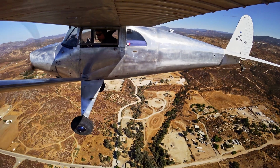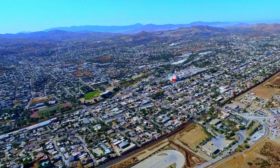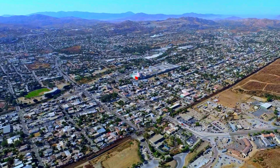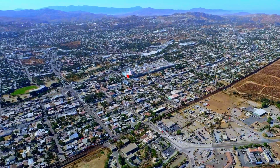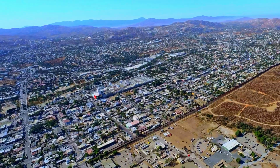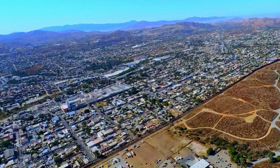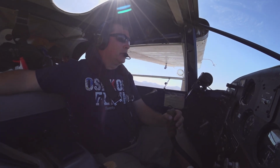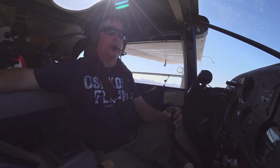Lineup of cars there right along the border, and they're turning to the right to cross the border over here. Alrighty, Tecate. I'm going to go ahead and start veering north here, go around this mountain in front of us because I'm not going to climb up over it.